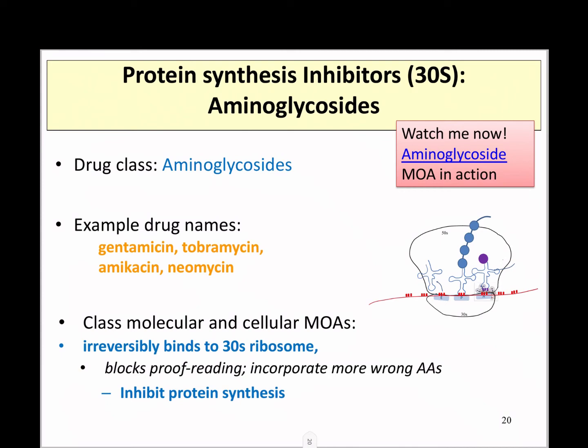So now we're going to talk about our second class of protein synthesis inhibitors. They also act at the 30S ribosome, and these are the aminoglycosides. Again, make sure that you take a look at the animation of where the aminoglycosides are acting. So we've got gentamicin, tobramycin, amikacin, and neomycin.